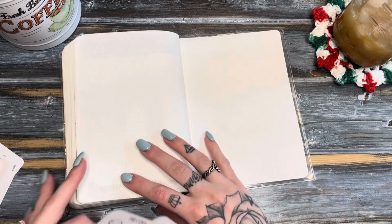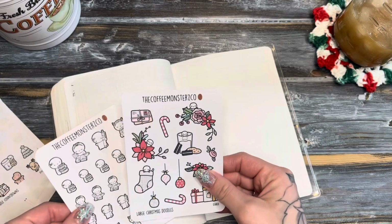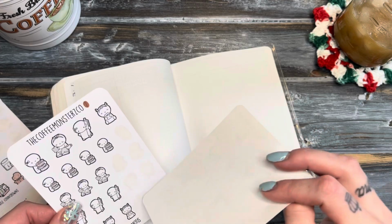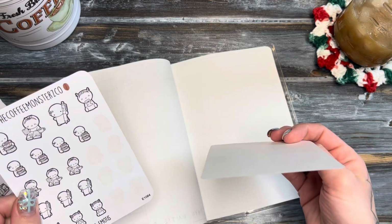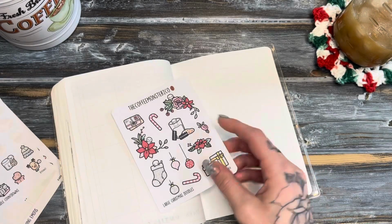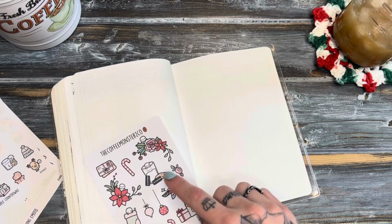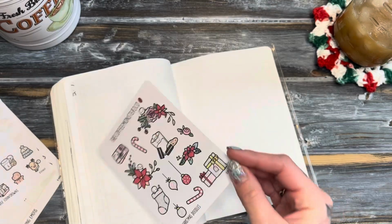So I got those, and then I also have a couple other items. I did not use all of these. I actually stuck them in my reusable sticker book to take with me on the go, and then I think I'm gonna save this for a different week. But we'll see. So I might end up using some of these or not.